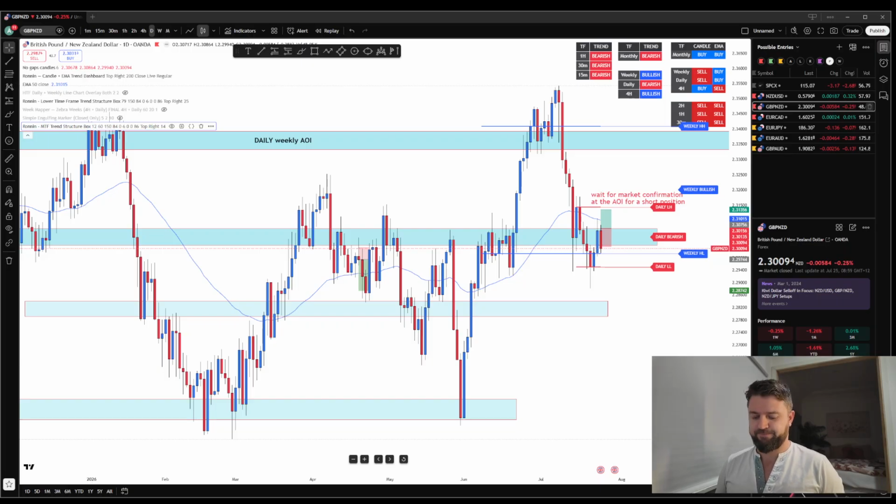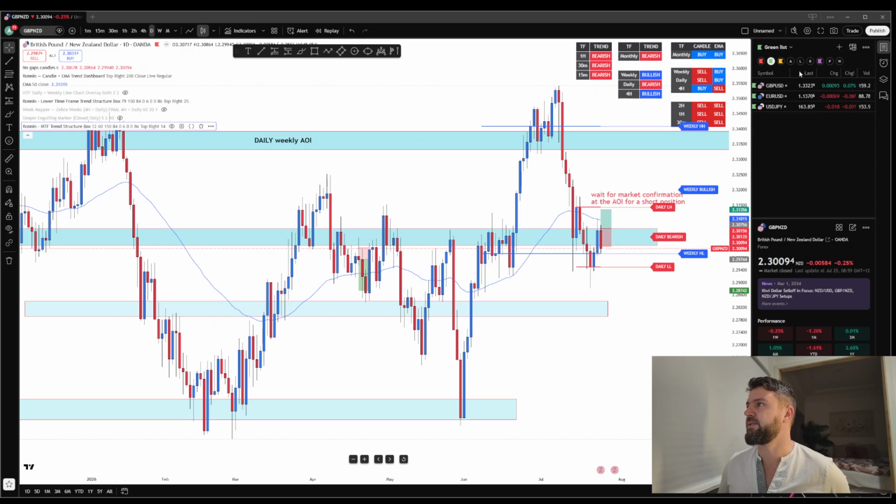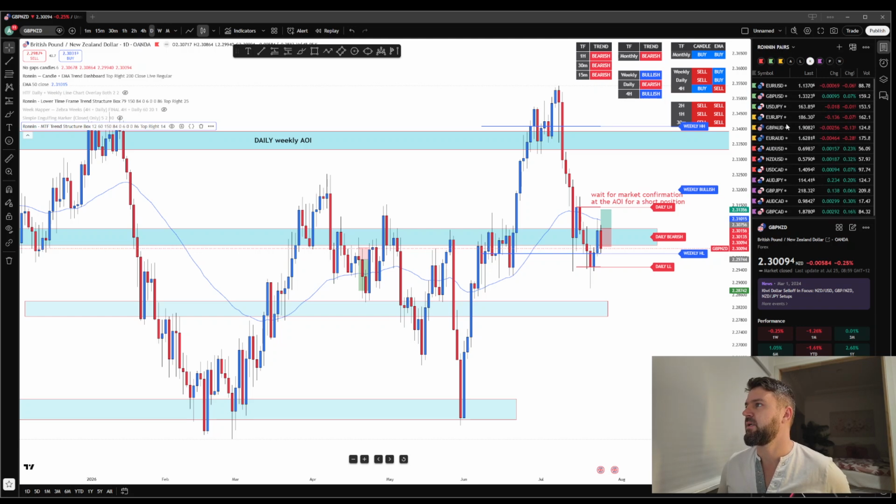So I think I'm going to narrow it down to my original Ronin pairs, and that is these ones here. You should be able to see them on my screen. If there's no opportunities on the first three, we're going to go into the next three, and if there's no opportunities, we're going to keep going all the way to the bottom.